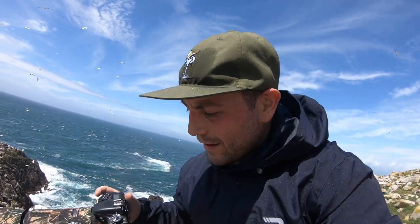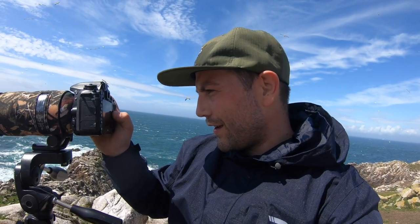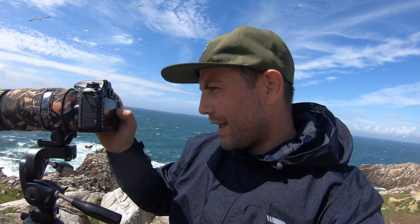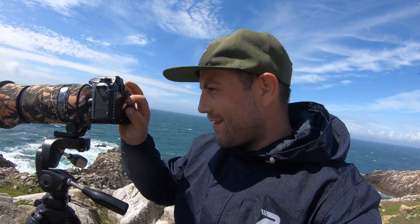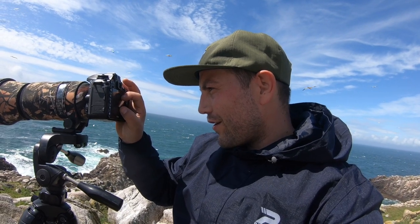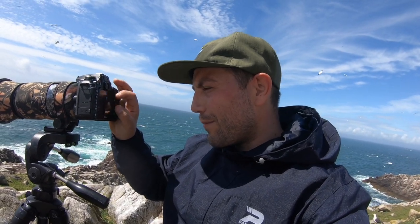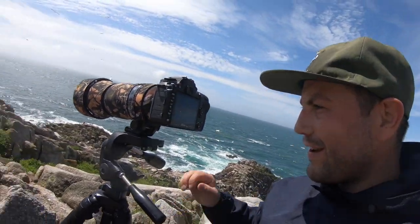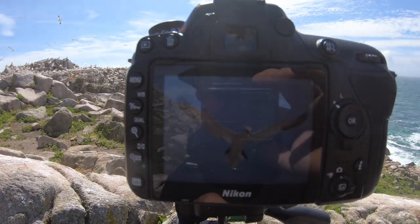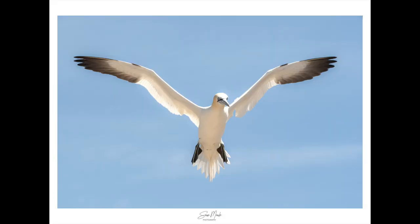So I got quite a few shots. I'll show you this quickly. The one shot I really like, the gannet is just flying in, full wingspan, showing off everything about him. The large wingspan, the black on the tip of the wings, the white, and you can see the blue eye and the creamy head. See him there, look. So there he is, just flying in.